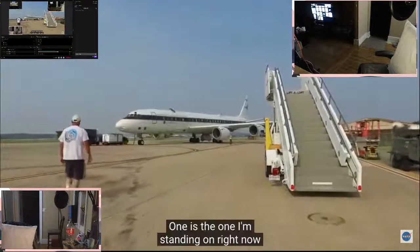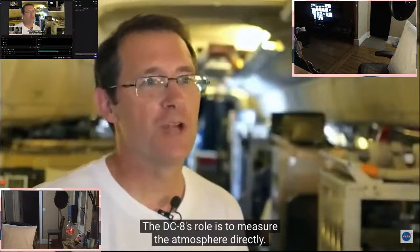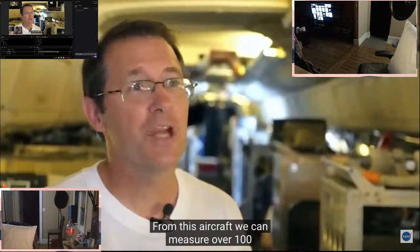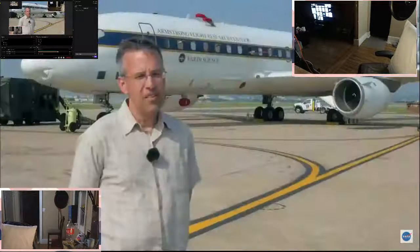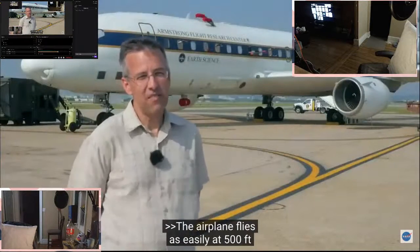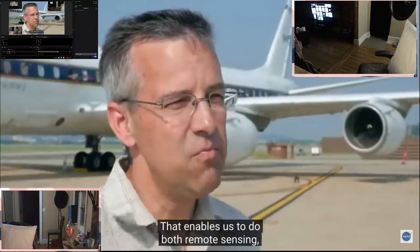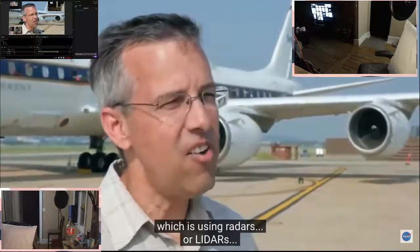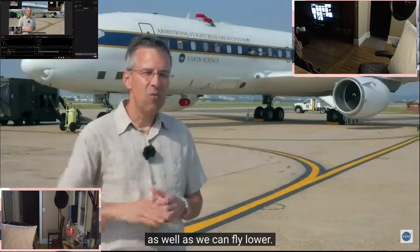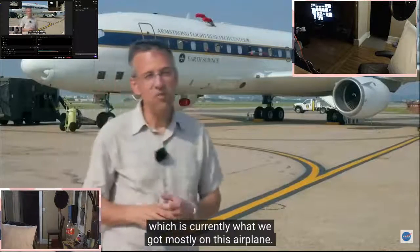So in order to understand how it all works, we have several aircraft that we have to fly. One is the one I'm standing on right now, the NASA DC-8. The DC-8's role is to measure the atmosphere directly. From this aircraft, we can measure literally over 100 different compounds in the atmosphere. The airplane flies as easily at 500 feet as it does at higher altitudes. That enables us to do both remote sensing, which is using radars or LiDARs, as well as we can fly lower, we can do vertical profiles with our in-situ sensors, which is currently what we got mostly on this airplane.